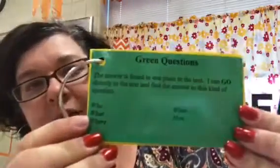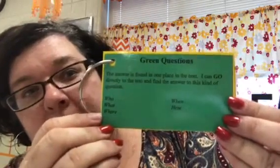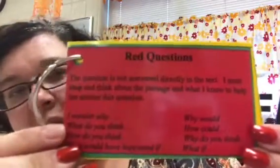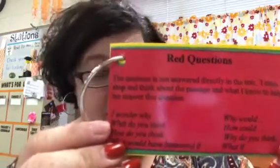We are working on questioning and literacy. We've been working on green questions. Green questions are ones that can be answered directly in the text. So here's some examples of how green questions start: who, what, where, when, how, and we are also working on red questions. Red questions take a little bit more thinking. Sometimes the students would have to infer and use their background knowledge, but here is some information about red questions, and this is something that we are doing in class as a whole group and in reading groups as well.